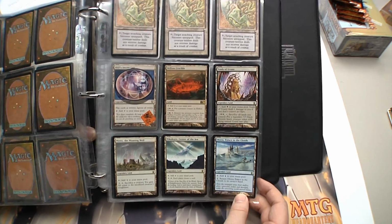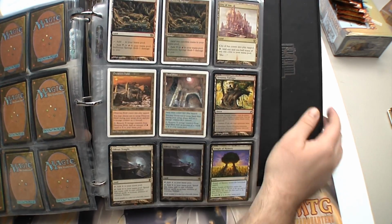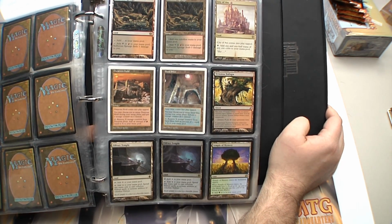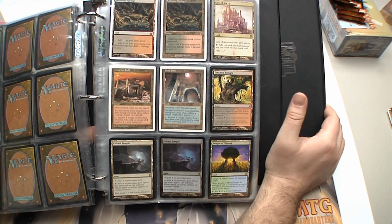Place of the Clouds, Sulphurous Springs, 9th edition, 7th edition, City of Ass, Dwarven Hold, Sand Silos. I think that's a Sulphurous Springs or Dragon Skull Summit in a different language.